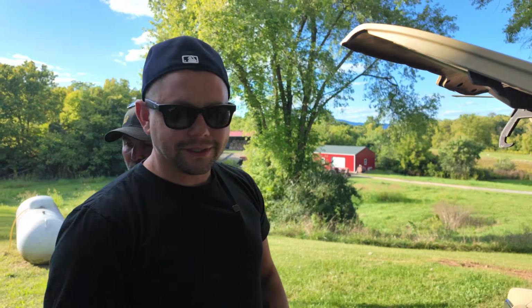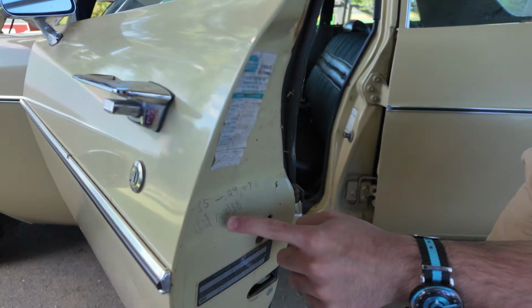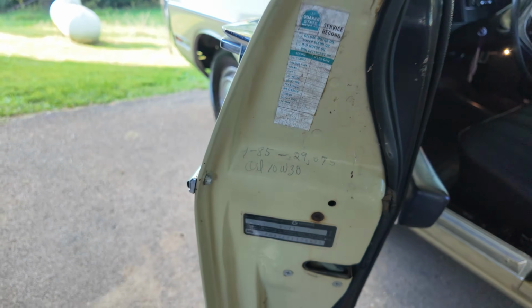I'm going to grab all the original paperwork. Right here, they wrote down the mileage when they did the oil change. So in 1985, it had 29,000 miles on it. Yeah. So this is a documented mileage car.